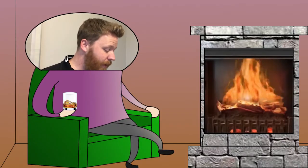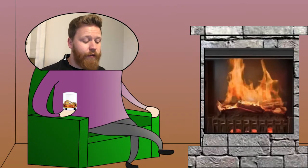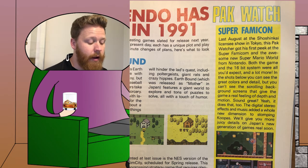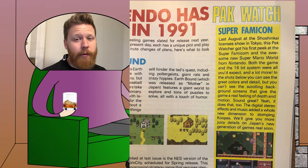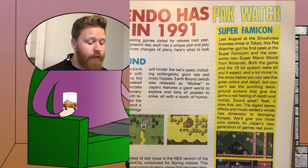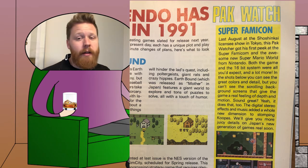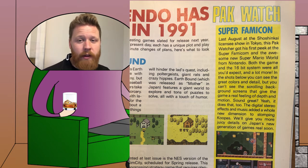When you start the game off, you're going through Springfield, and it's very colorful and pretty good looking for the time. And they chose this image to use, so very nice. And then over here, I'm not sure if this is the first time they ever talked about the Super Nintendo, but there's this little section here, the Pak Watch, talking about the Super Famicom, which was the original Japanese version of the Super Nintendo. It came out first in Japan, called the Super Famicom, and then we got it over in Canada and the US as the Super Nintendo.